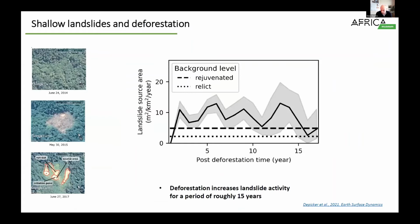So we've looked also at the shallow landslides with respect to deforestation. In this diagram here, year 0 shows the moment where you have a deforestation. Then you have a landslide rate, pictured on the y-axis, and you clearly see that after a few years you have an increase in the landslide rate. So you have kind of a pulse of landslide activity, which will last over about 10 to 15 years.